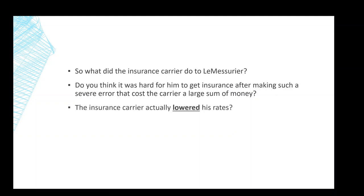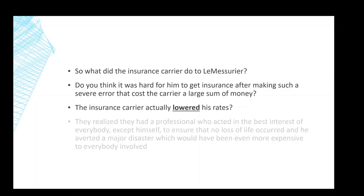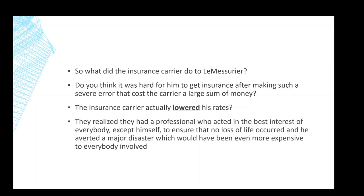Well, the insurance carrier actually lowered his rates. What they realized is that they had a true professional who acted in the best interest of everybody, except for himself, to ensure that no loss of life occurred and he averted a major disaster, which would have been even more expensive. He basically threw himself out there, exposing all of his errors, and ran the risk of ruining his reputation.